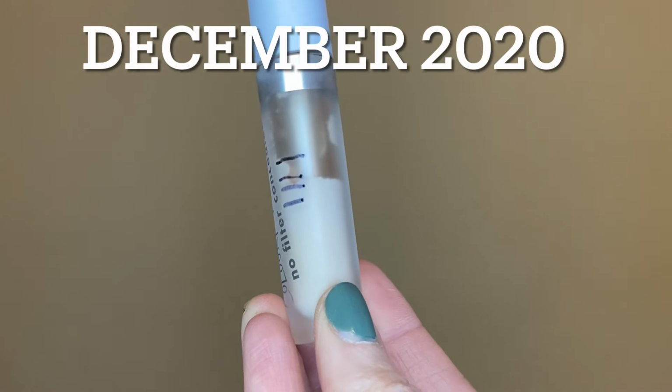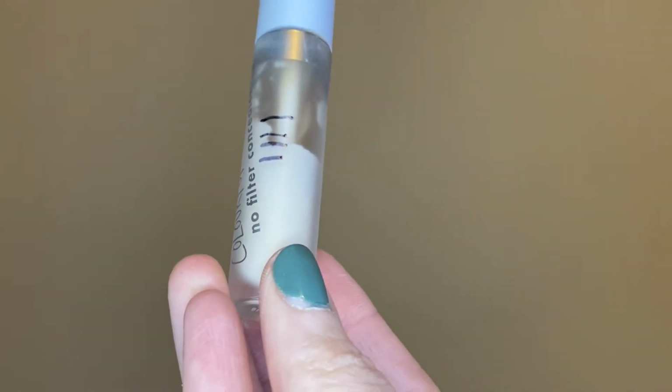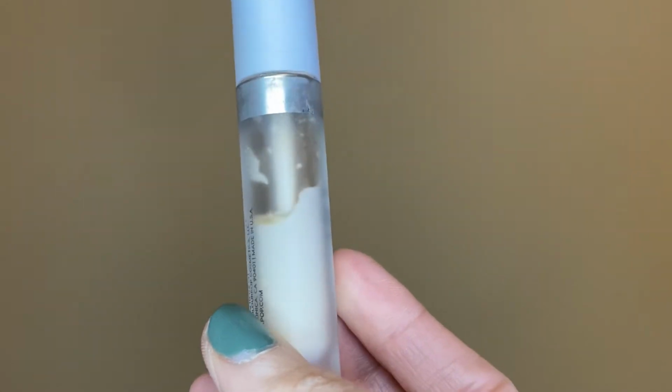Maybe I've been marking this one wrong all along, because now that it's settled even more, clearly my lines go below the actual line of the concealer. But as you can see, it is actually empty all the way around here now. So by the looks of this now, I am halfway, if not just over halfway through this product.